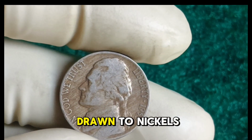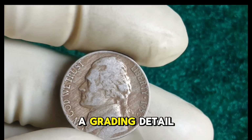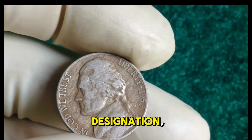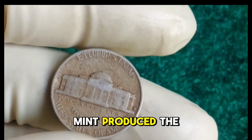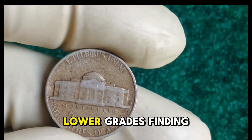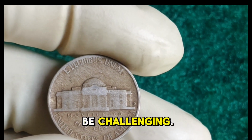Collectors are especially drawn to nickels that show the full steps of Monticello on the reverse, a grading detail known as full steps. Coins that receive this designation, particularly in higher mint state grades, are rare and valuable. The Philadelphia Mint produced the largest number of these nickels, and while they are common in lower grades, finding a true gem, uncirculated coin with full steps can be challenging.